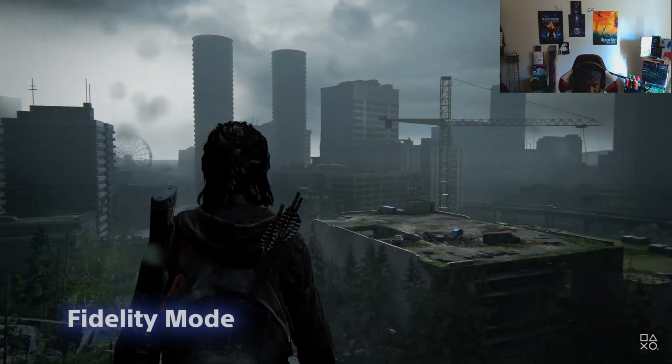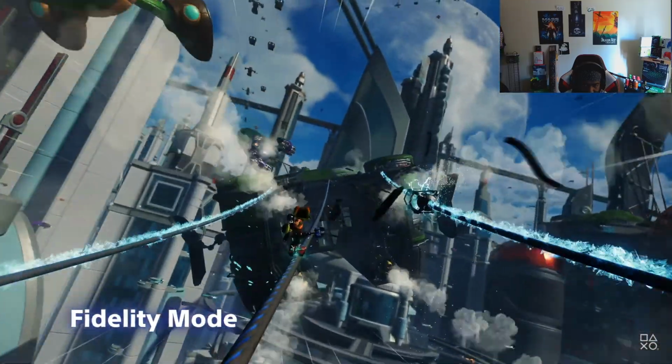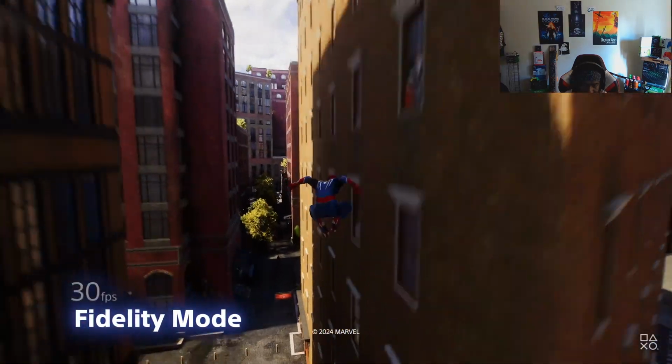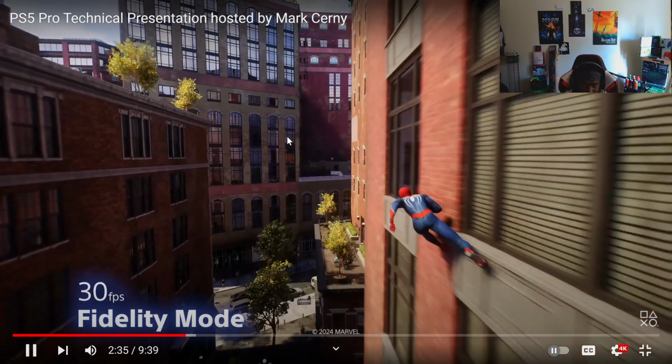Fidelity modes emphasize the visuals, typically through higher resolution rendering. These modes might also have enhanced detail or use more ray tracing. But the games only run at 30 frames per second. The visuals can be choppier and the controls less responsive.